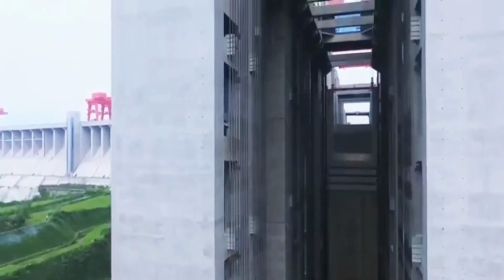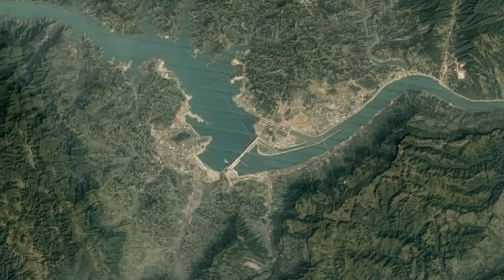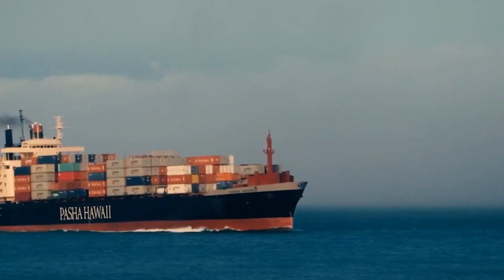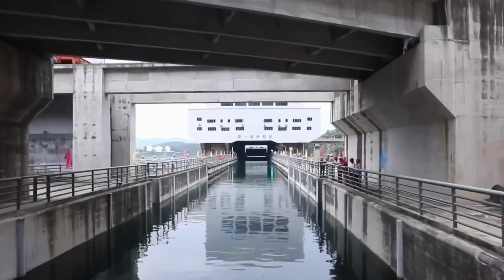Unlike locks, a ship lift can handle a large elevation change in a single operation. Imagine an elevator, but for massive ships weighing thousands of tons. Instead of waiting hours to pass through a series of locks, vessels can be lifted or lowered quickly, saving both time and valuable resources. And there's no better example of this than the colossal Three Gorges Dam ship lift.